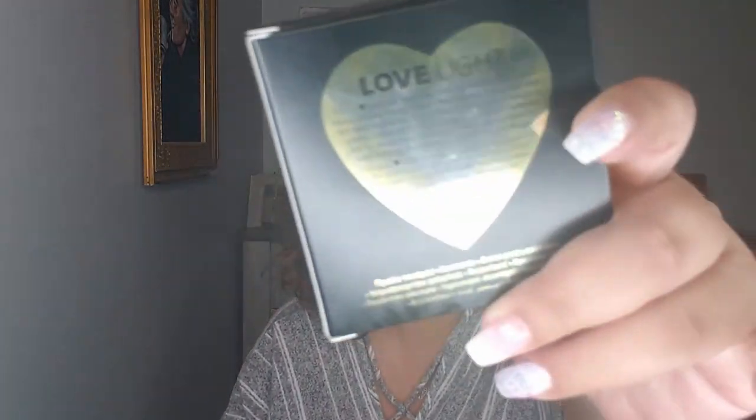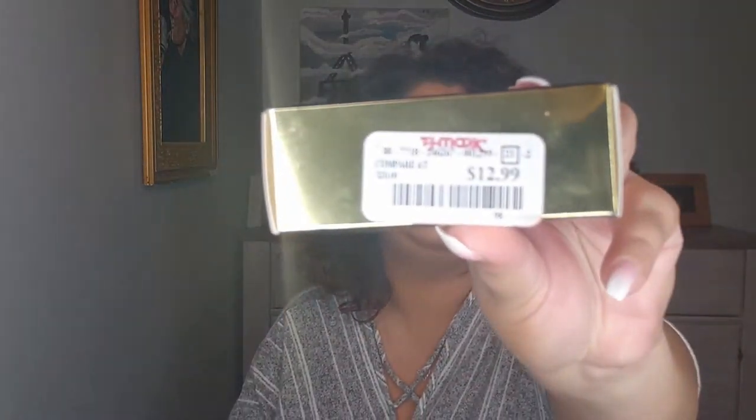I also got this thing. I'm actually wearing it on my skin today. This is TooFaced Love Light Highlighter. Paid $12.99 on this one, and in the store it goes for $30. I mean, wow. That is more than half off. More than 50% off. And it's amazing. Like, look at that. That's really pretty. It's a really nice color, and it's more for those bronze people.